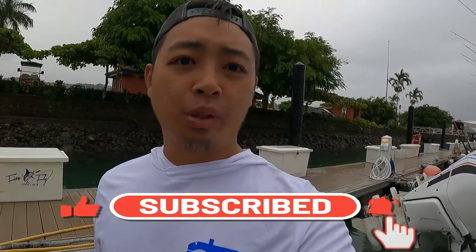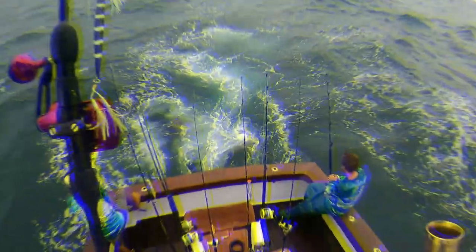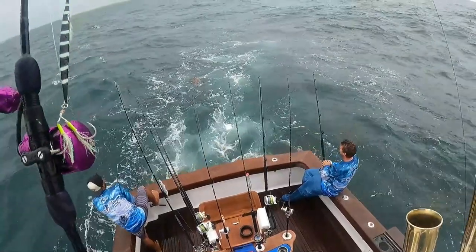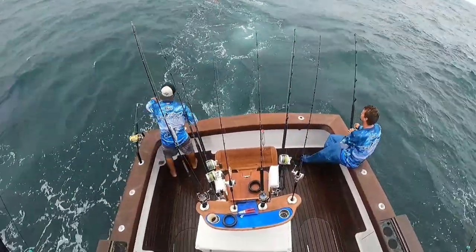It was pretty rough yesterday, supposed to be rough today too. And they're calling for 6 to 8, so we'll see. Hopefully no one gets seasick. I'm not gonna get seasick, so we'll see how it goes. It's a good thing though, to know that you have some bait.